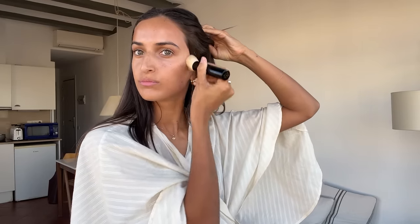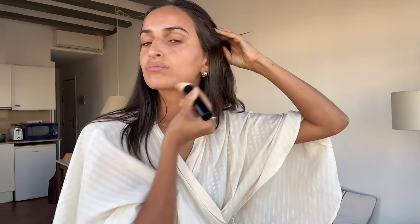I kind of just focus in this area of the cheek. I don't try to bring it up too high. I saw someone do like the three. It's like three like this. So I just copy what I see. I don't really know, but this seems to work.